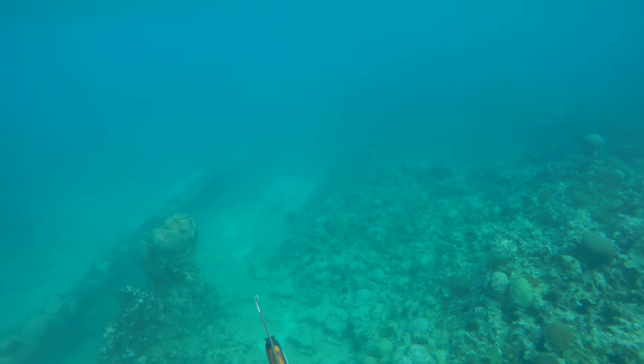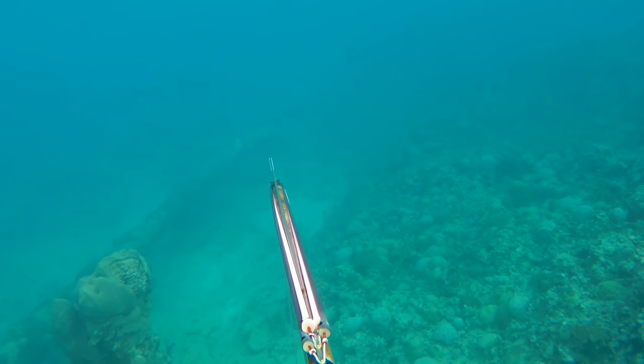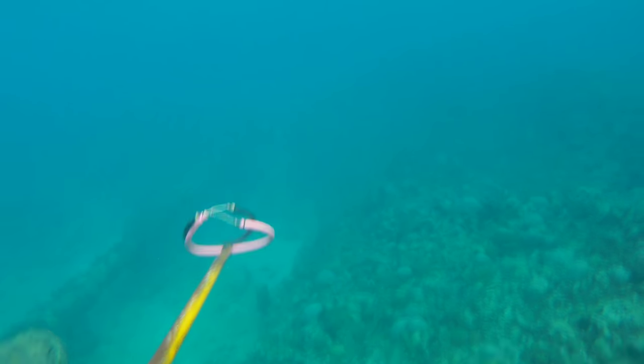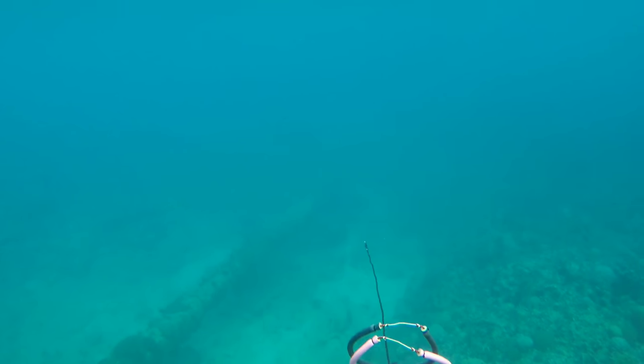Immediately after setting my gun, I spotted a barra swimming away from me. I took the shot anyways. I got him, but the shot wasn't placed properly. He shook the spear out and swam away.